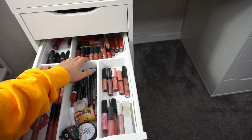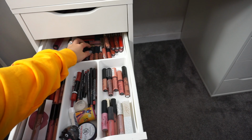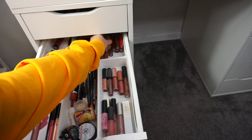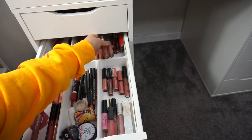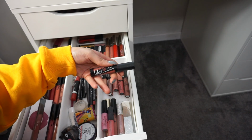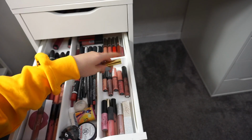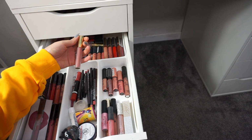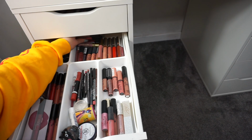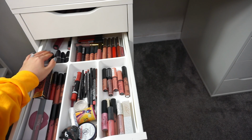So then way back there, I just have all of my drugstore liquid lipsticks. So I have a few NYX Soft Matte Lip Creams. I have a ton of the ColourPop liquid lipsticks. I have an LA Girl liquid lipstick. I also have one from LA Splash. I have one from Gerard Cosmetics. And way back there, I also have a few from New Look. Then over here, I just have my lipsticks.